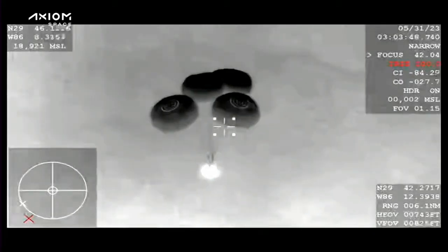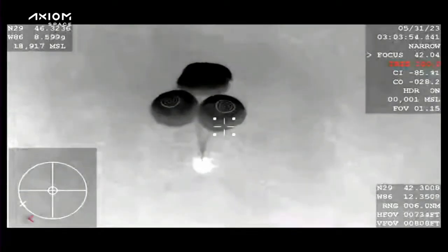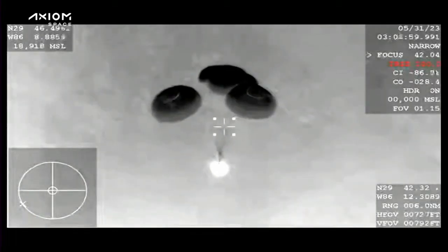400. Copy, 400 meters. 200. Cruise brake. Copy, 200 and brace for splashdown. All right, standing by for splashdown of the Axiom 2 crew.